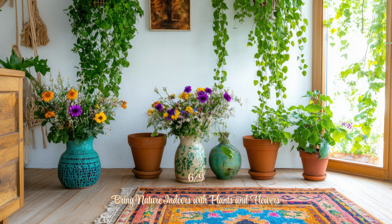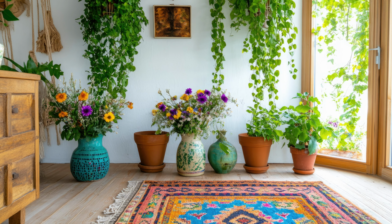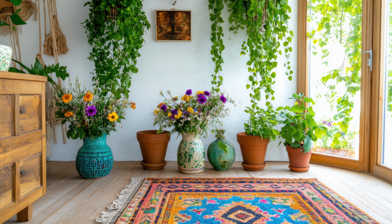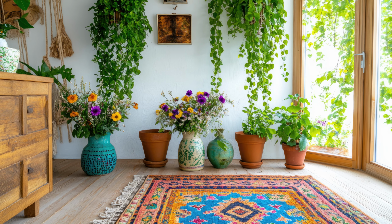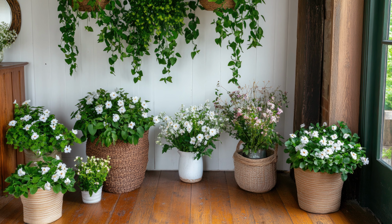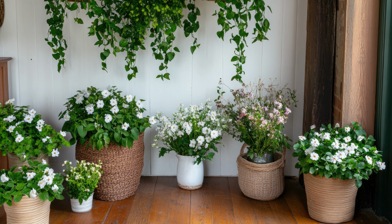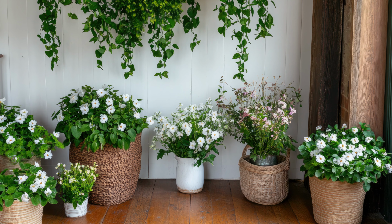A cottagecore home should feel connected to nature. Fill your space with potted herbs, climbing ivy, or fresh wildflowers in vintage vases. Hanging dried lavender or eucalyptus in the kitchen or bedroom not only looks beautiful but also fills the air with a calming, natural fragrance.